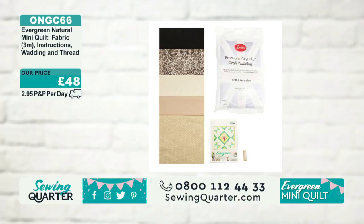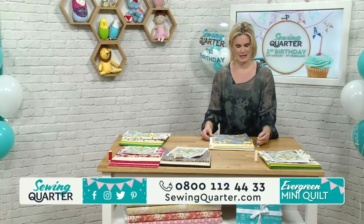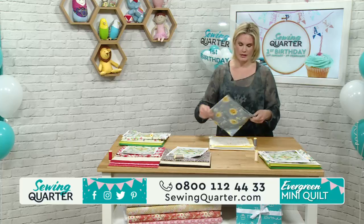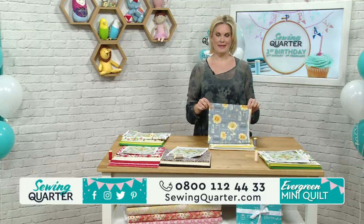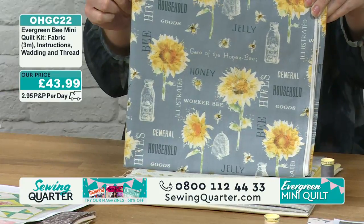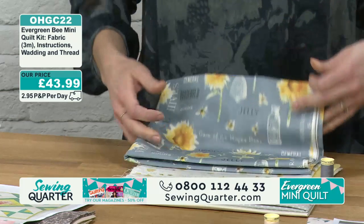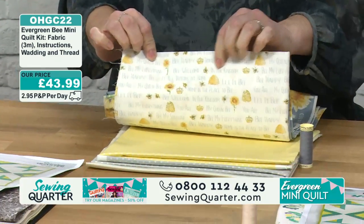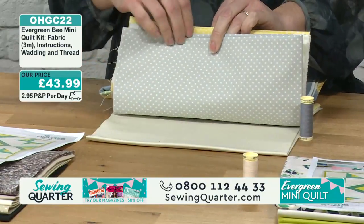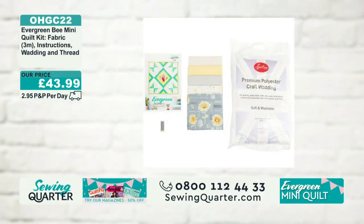Now, I like the bees though. I do love the bees. You get your thread. See, we coordinate all the threads and everything. That's all done for you. You get a metre of these bees. This one's the bee's knees. And some flowers. Yeah, that's what we need on a miserable day like today, some sunflowers to brighten everything up. And then you've got half a metre of those bees, half a metre of your beautiful yellow and your silver with your spot on, and then you've got your linear. Love that. That's £43.99 for all of that.